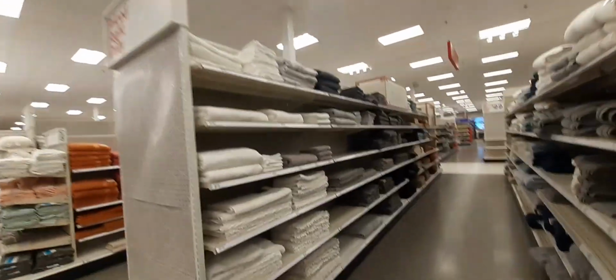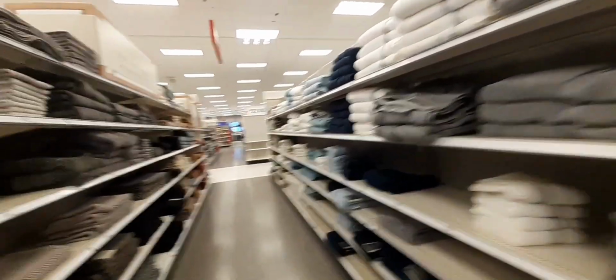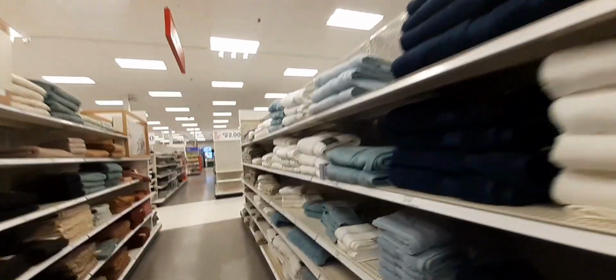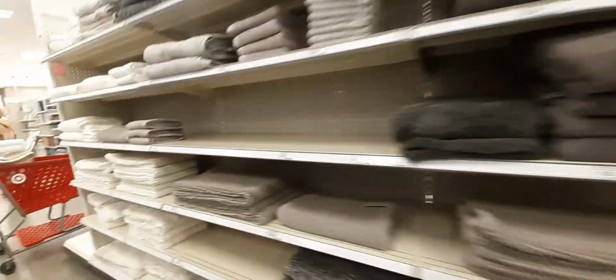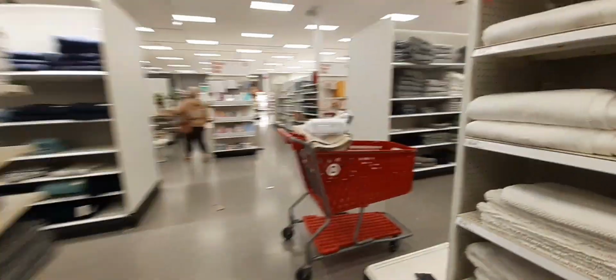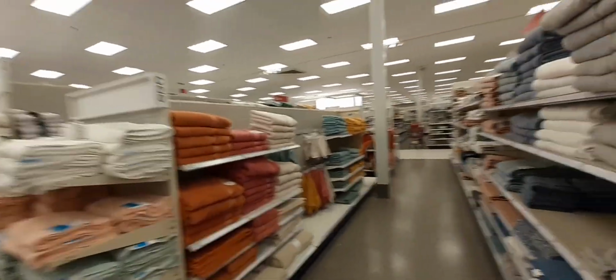Let's keep going. Like they doing something to the floors and stuff. Some more towels. Yeah, I don't like these colors. They're like dark. I need something bright. Cute and bright. Yeah, no, I don't like these. Not right now. Oh, those are cute. Spring colors.